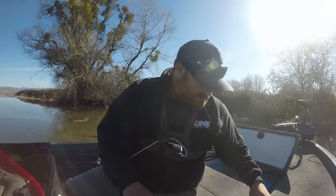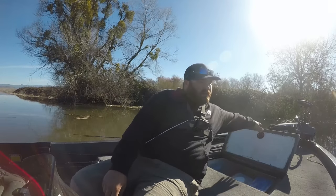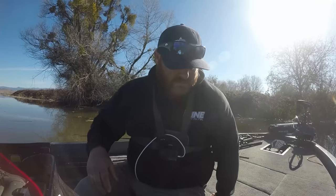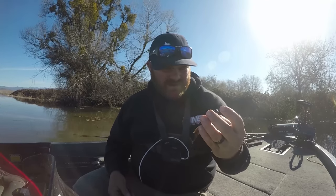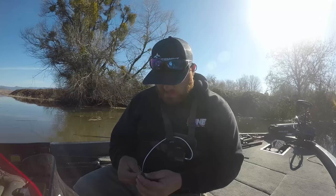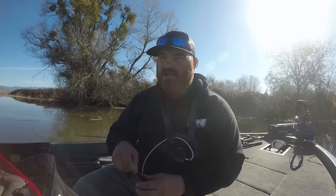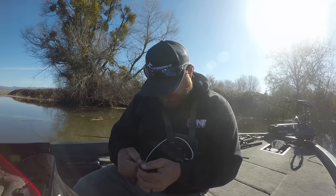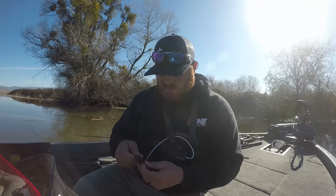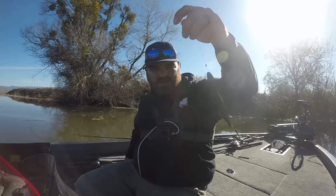Ounce and a half weight. Flipping all those laid over tulies. Just green pumpkin, red flake. Little Berkeley bunker hog. Honestly, one of my favorite flipping baits. You know, in between like missile baits, reaction innovation. Like this is a pretty good flipping bait. I really like it, to be totally honest. All right, we'll see if we can get another one.